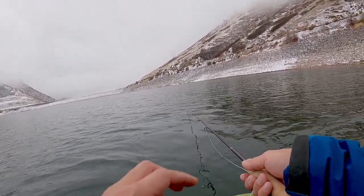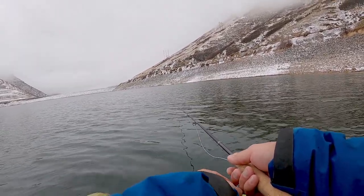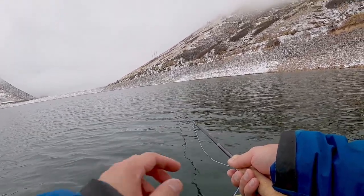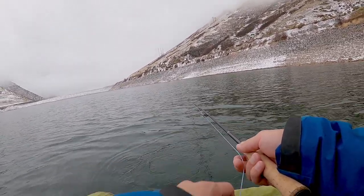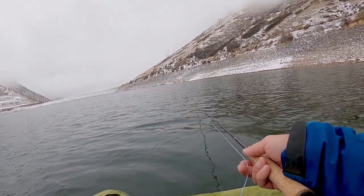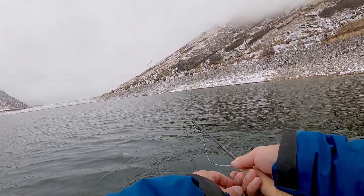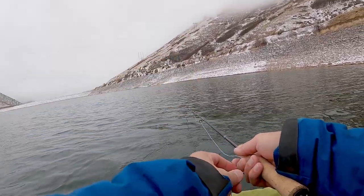I'm using my hover line again. I have the same setups as yesterday. I changed out some of the stuff on the indicator rig to test some new patterns there as well. So maybe we can try a little bit of that if we feel like it'll work. I'm not sure I've caught an indicator rig fish on Deer Creek. It's all been streamers. This is a streamer chase bait spot for these fish.